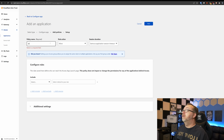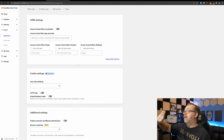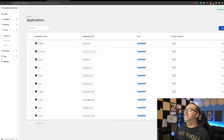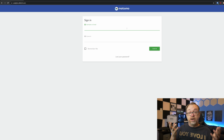Again, we're going to say IP, allow, and then we're going to do bypass. And then we're going to just say everyone for that sake, and then we'll click next. And then again, there's cores and there's cookie settings and additional settings, things like that. We can click add application. And now, again, if we do analytics.dbtech.com, we are again up and running. So we're good to go there.